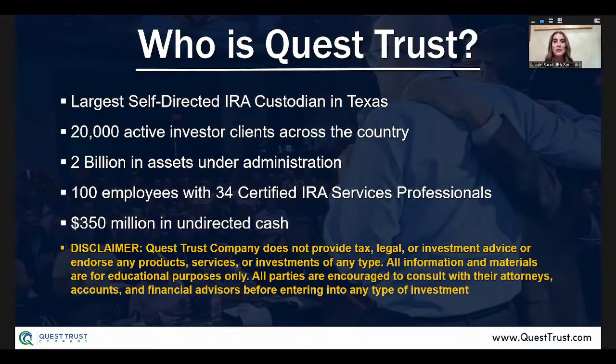We have $2 billion in assets under administration, and $350 million in undirected cash. This is a huge opportunity for lenders and borrowers to come together and get some investments, create some promissory notes. A lot of opportunities there.